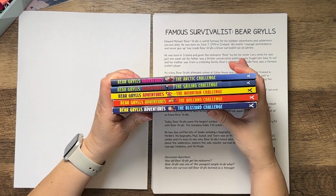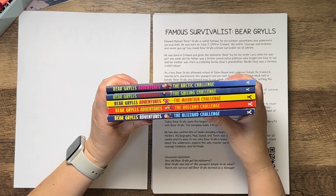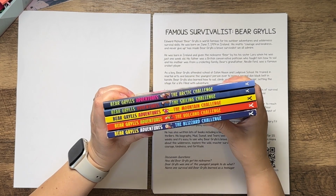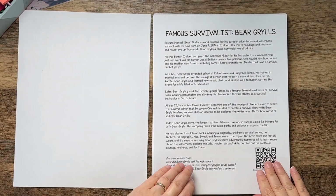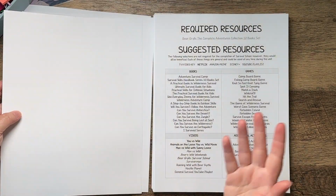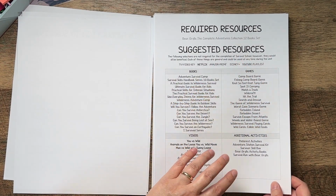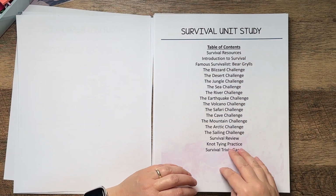So I'm really hoping, these are not all of the books. I think there are maybe 12 books total. There might be 15. I just grabbed a few off the shelves in Jack's room. I actually need to move them downstairs, all of them, and have them organized for this unit study. So the way that it is laid out is there are some required resources, books, games, videos, additional activities, and then you have your table of contents.